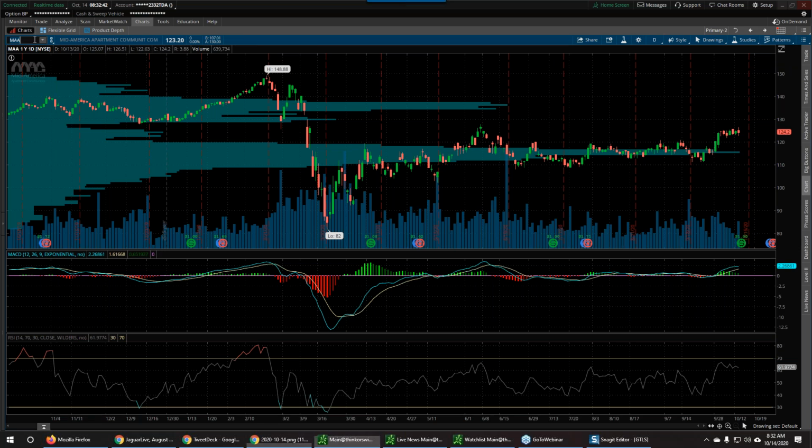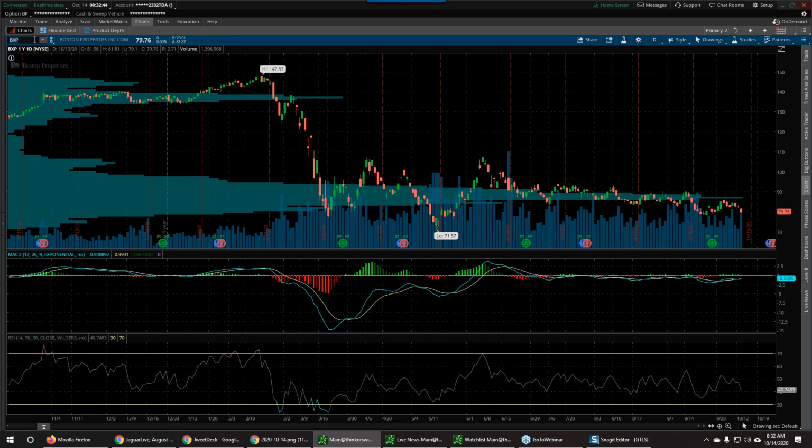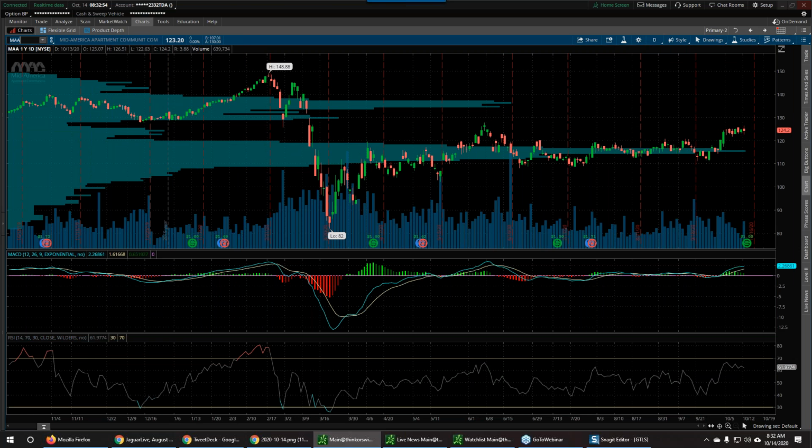And between Q1 and Q3, less densely populated cities have seen year-over-year home prices accelerate from 4% to 5.6%, and the suburbs have also seen acceleration from 3.6% to 5%. But meanwhile, the large metros are not seeing any acceleration.